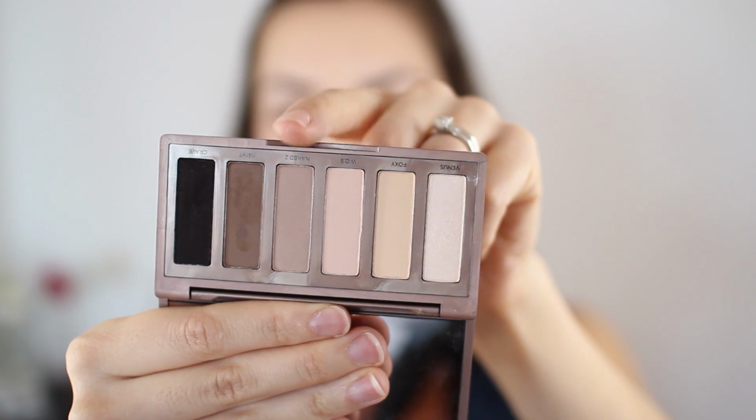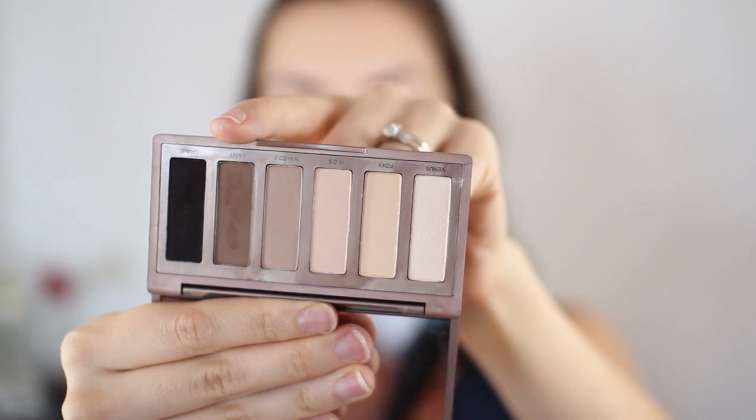Another item I purchased from Sephora in that little haul was this bad boy, the Urban Decay Naked Basics palette. I love it. I use it every single day. I use this Naked 2 color, which is a taupey brown, all over the lid, and then I use the faint color, right beside it, a darker brown, to line my lower lash. I just really love those 2 colors. The other colors are nice, I'm just not using them as much, but those 2 specific colors I have used the entire month of August. So I am absolutely loving it. I'm wearing it today, actually.